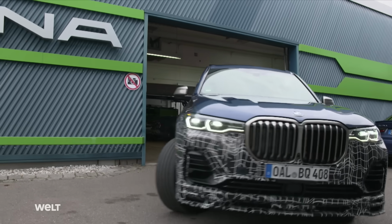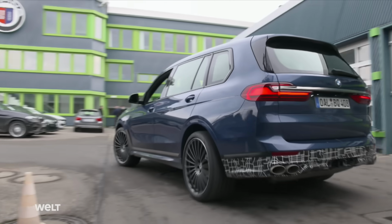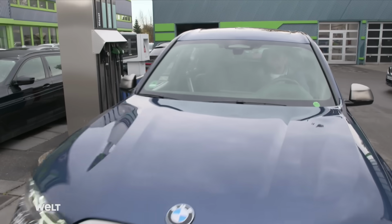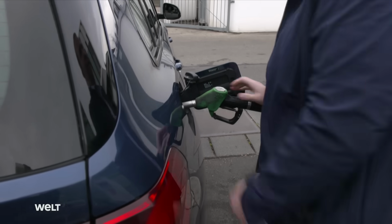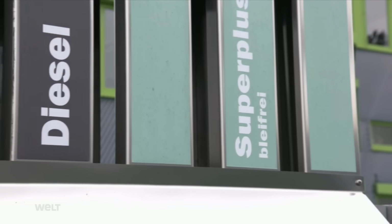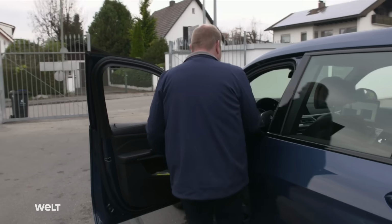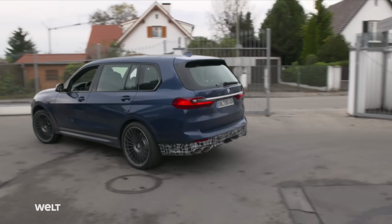Now it's time for the camouflaged car to leave the workshop and go out on the track. But not just yet, because it needs one more thing first. A pit stop at the company's own gas pump. The XB7's 80-liter tank has to be full. An unscheduled stop at a service station would be too risky for this top-secret car. So 30,000 liters of gasoline and 20,000 liters of diesel fuel are stored underground at the company's facilities.